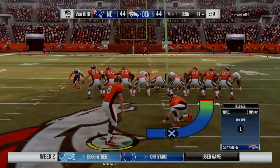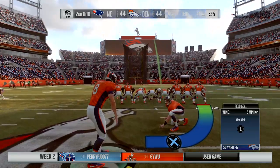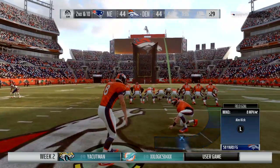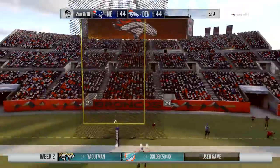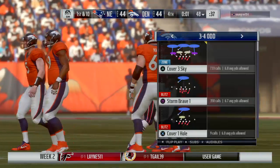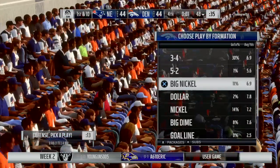So this thing rests on the shoulders of Brandon McManus. This from long, very long range. It's running out of steam, and it won't get there. He left it just short. No good, and a costly one there as this game remains tied here in the fourth.